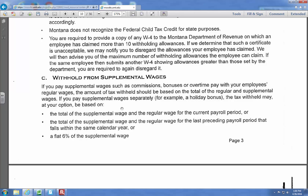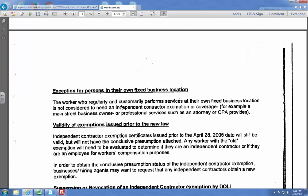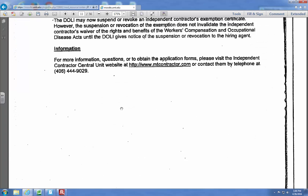Remember what we did with the supplementals? They were like retroactive pay and bonuses and things like that. Flat rate for Montana is what percentage? Did I tell you 3? Okay, that's my bad because I can see right here they're saying 6. That must have gone up. And for the state, it's, or for the feds, it's 25.